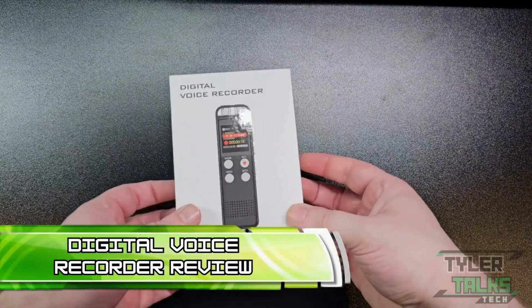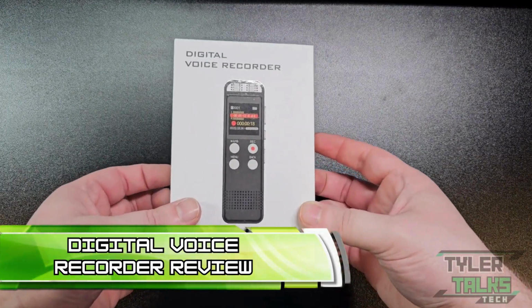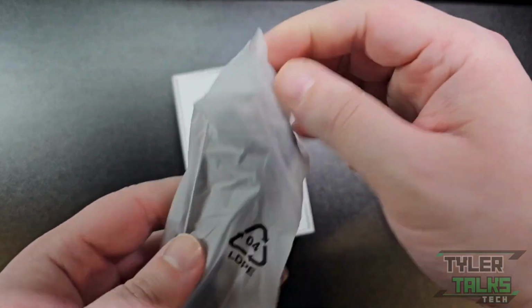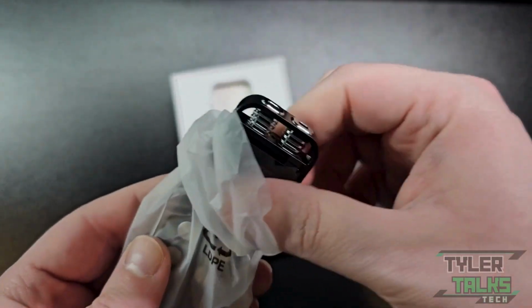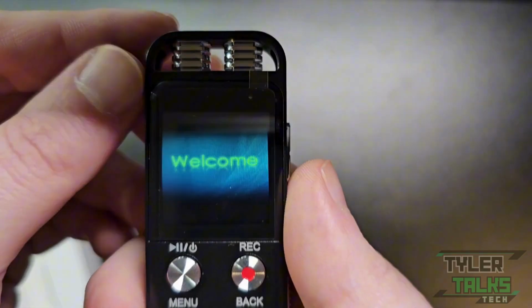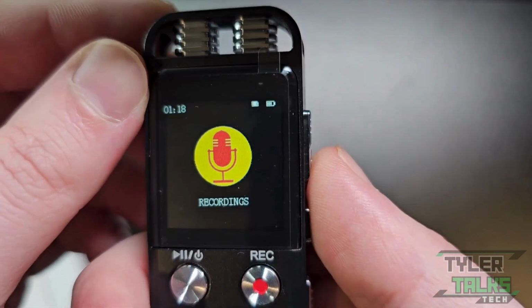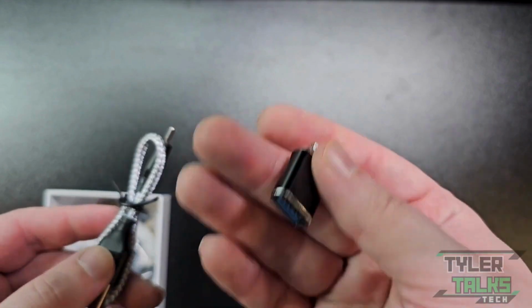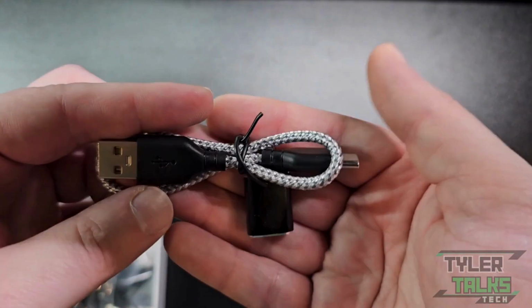This 128 gig digital voice recorder with 7,000 hours recording capacity is a reliable tool for anyone needing to capture high quality audio, whether it's for meetings, lectures, or personal notes. The standout feature here is its massive 128 gig storage, which can hold up to 7,000 hours of audio. This means you can go months, if not longer, without worrying about running out of space.